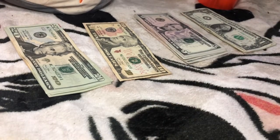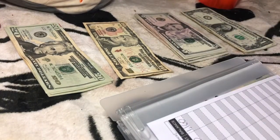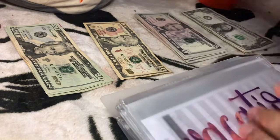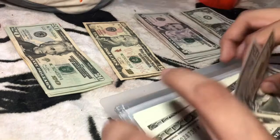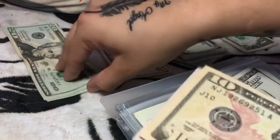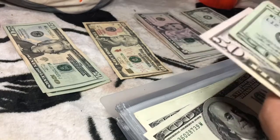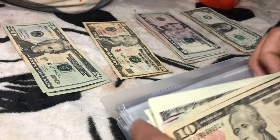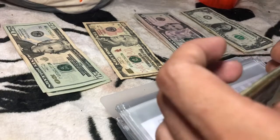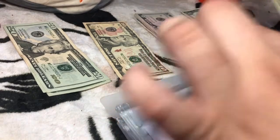Now on to my sinking funds. Vacation is getting $20. I already know this is 1,000, so I'm not going to count that. 50, 60, 70, 80. So it has, I believe, 1180.